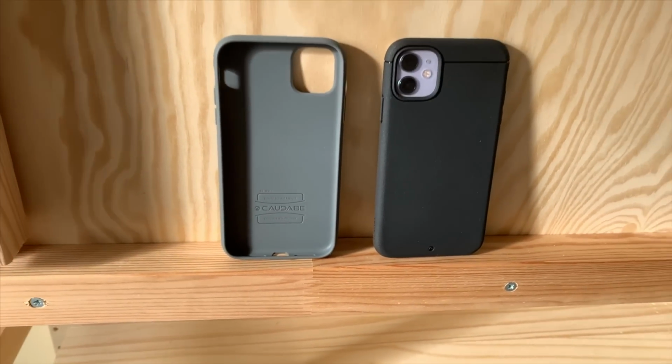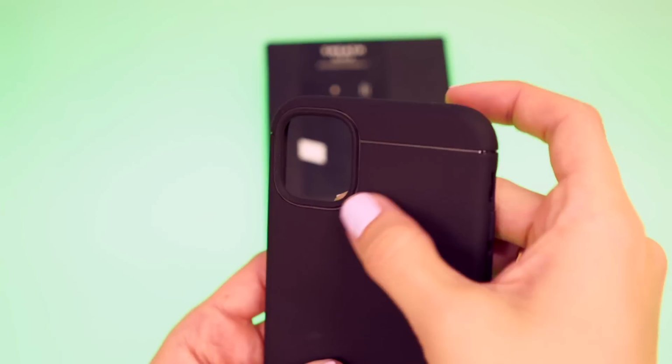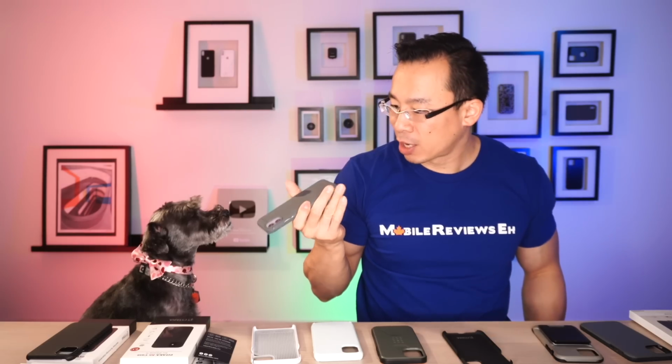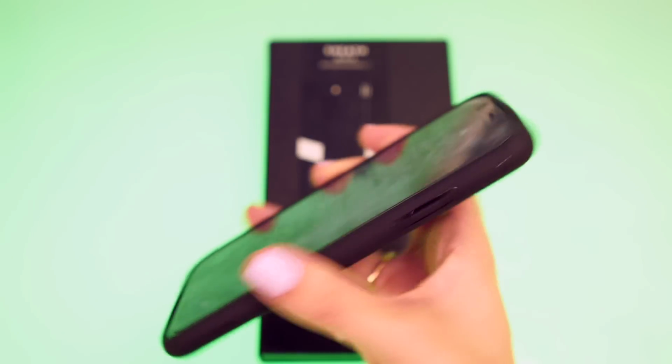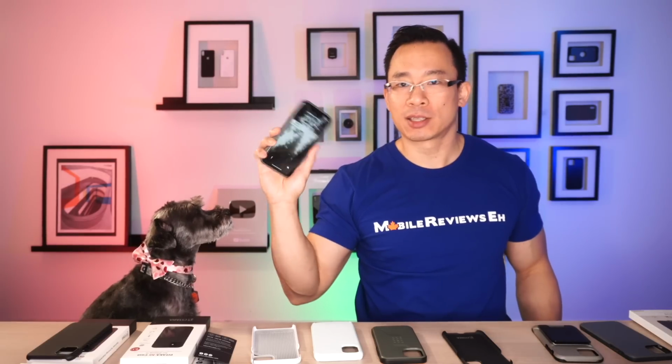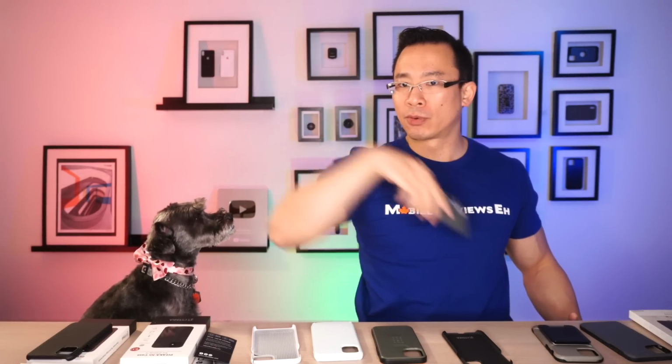Okay, let's keep going. Next up is the Caudabe Sheath. The pros about this product is that it's got great texture and it's built to sustain a decent drop every once in a while. The cons of that, well, when it comes to a slim case, I don't really think there are any. Now, since iPhones are powerful tools that sit in the palm of your hand, it kind of makes sense for Caudabe to build a sheath for it.